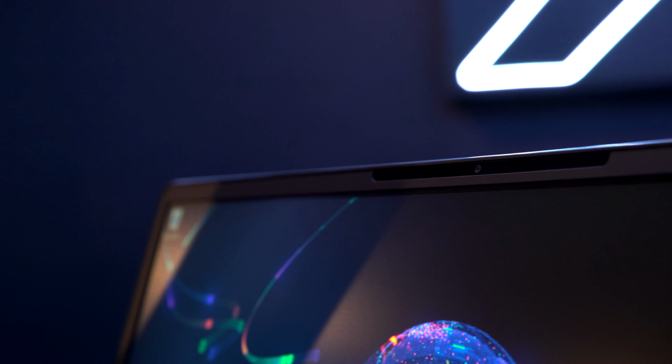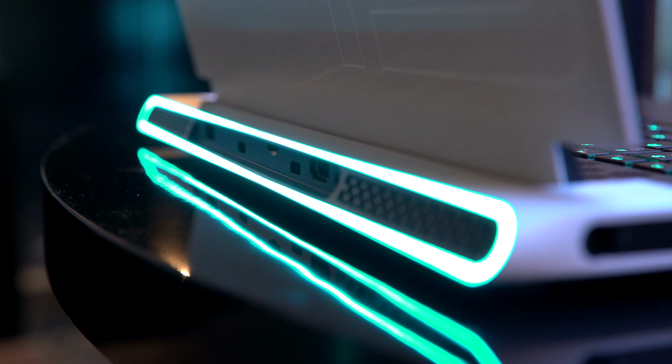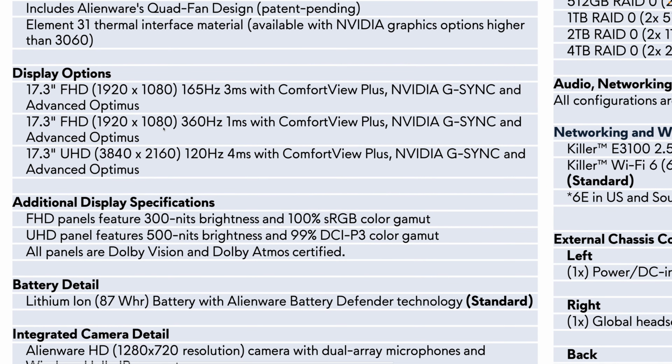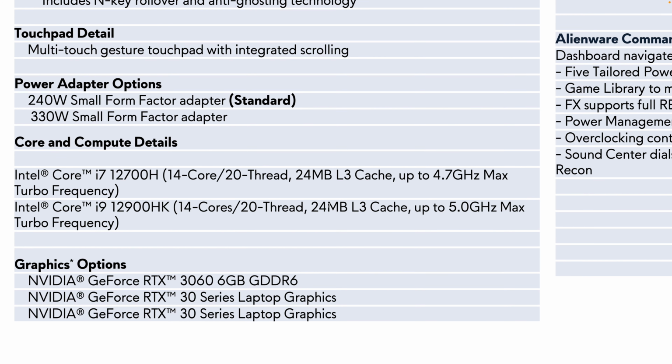But this thing here, the X17, now this thing looks like an absolute beast. I'll tell you why. Yes, it is a refresh. All the good stuff, okay? We have a 4K 120Hz display, so that is amazing. Of course, all of them G-Sync and Advanced Optimus. We know it's going to have Intel 12th generation, but this is the HK variant, so you'll be able to undervolt and overclock this thing, and it's going to have 3070 Ti, 3080 Ti.